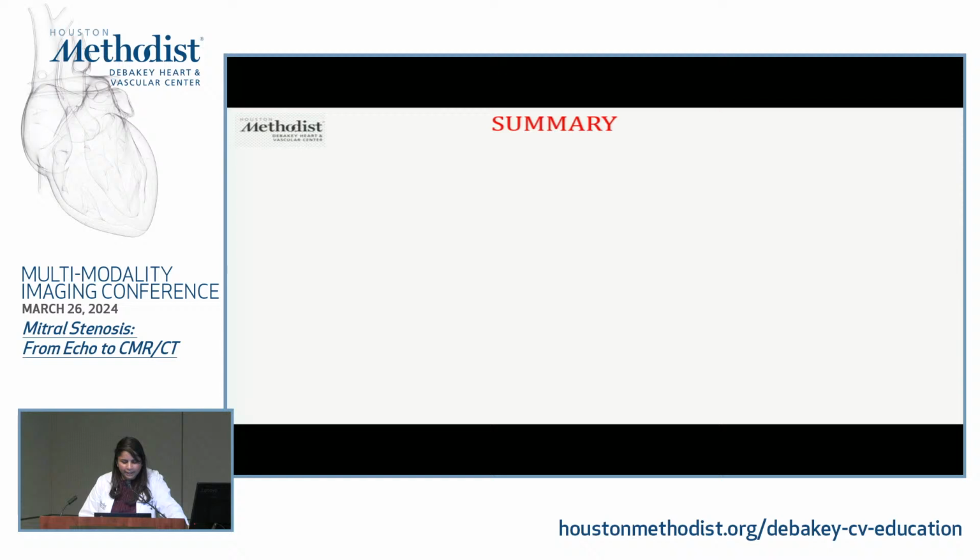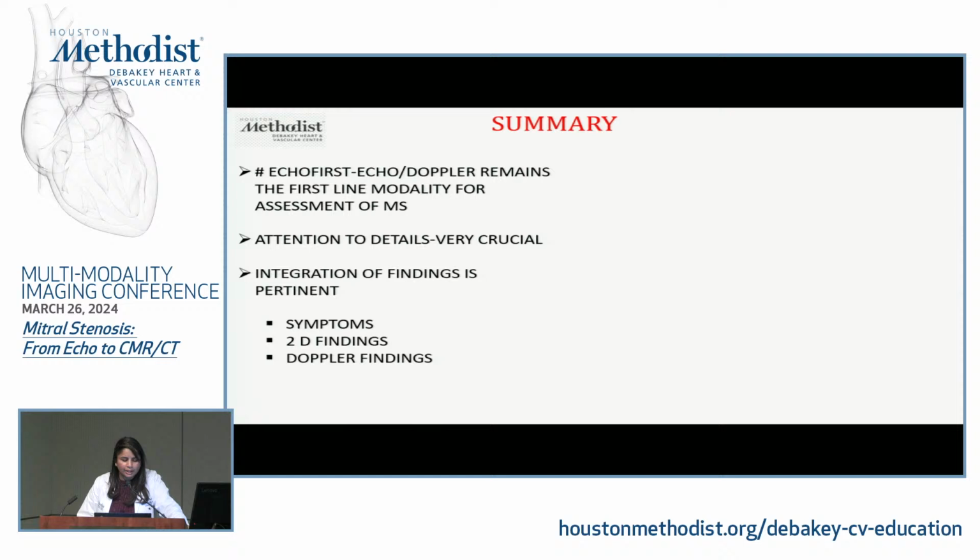All right, I think we need to quickly talk about the summary. So I think echo Doppler still remains the first-line modality for mitral stenosis. Attention to details is very crucial, and integration of findings is very important, guys, right? So again, symptoms, 2D picture, and Doppler findings, so look at the big picture.